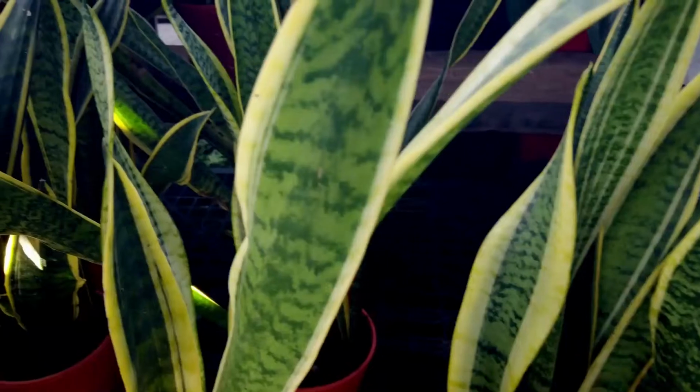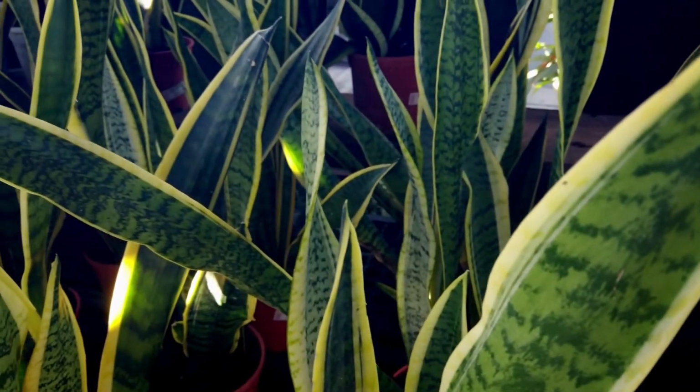The second plant that I really love is the snake plant. I love the sculptural quality of it. They're absolutely beautiful. This is my favorite variety, and I will make a note so that you know which one it is. But there are a lot of different varieties, and they're all just as beautiful and sculptural.